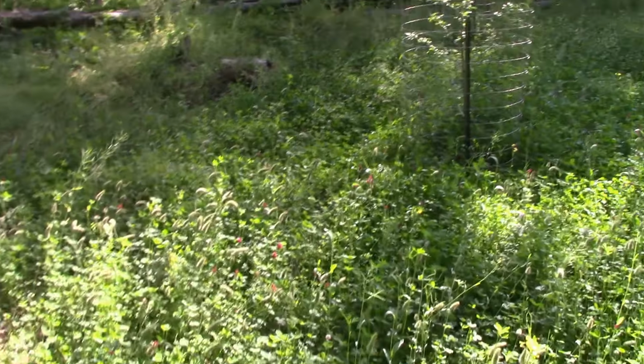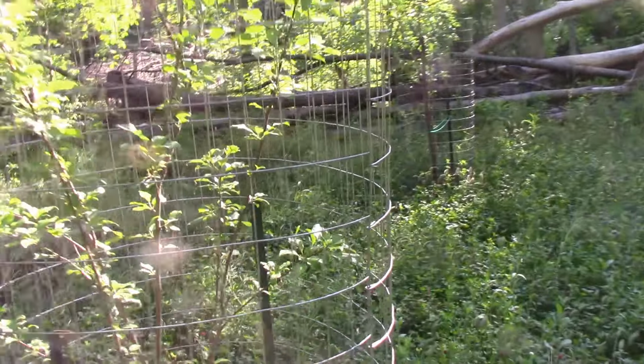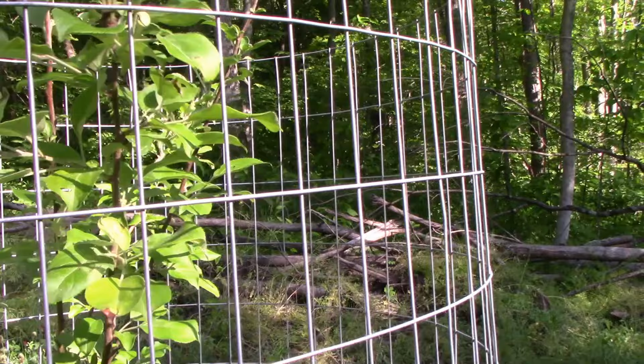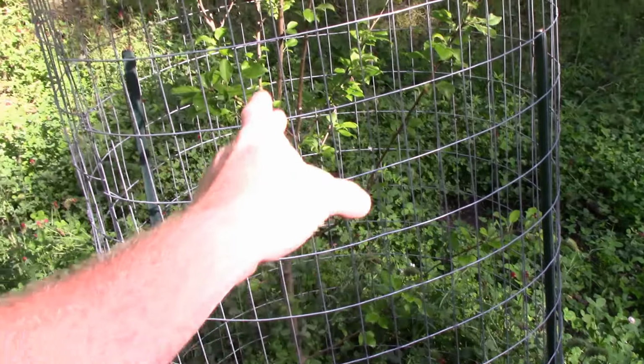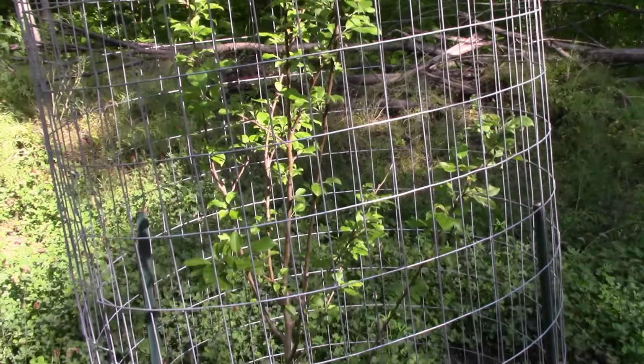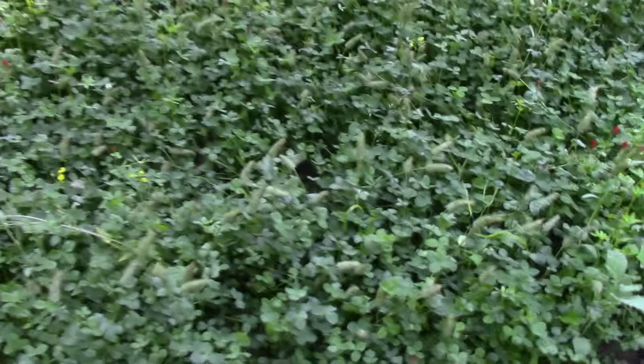Apple trees are coming up good. Probably need to put some plastic chutes on that so they grow taller. Instead of forming out the bottom, we'll clip those up and maybe get some tubes to put those in. Same with this one.